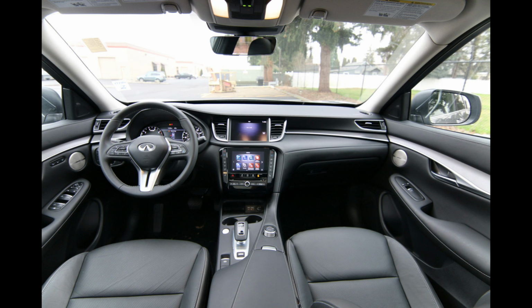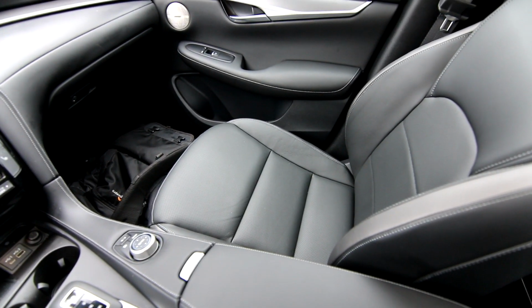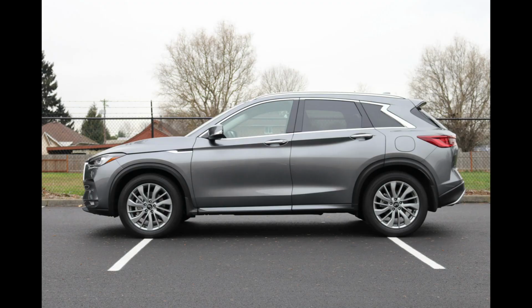She maybe thought she jumped the gun on this one and just wanted something with more features. This one's very nicely equipped, but obviously you can get them even more loaded. This is about the mid-level as far as equipment goes. So she traded this one in for a brand new one with more equipment. That's how we acquired it.